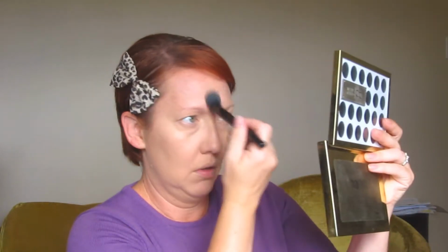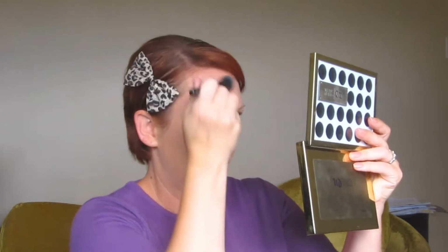But I'm just going to do a nice light dusting. Powdered, it actually looks really pretty. I do like the general look that this foundation has. For me, this would be something that I would probably only use during the winter. I would not be able to use this during summer. I think it's too creamy to use during summer.